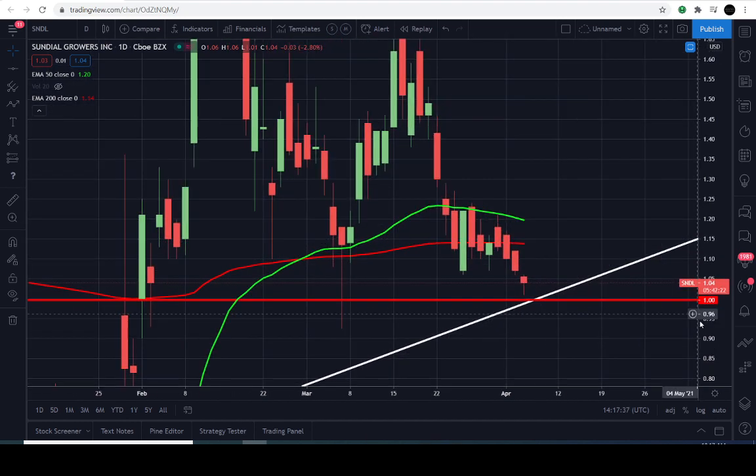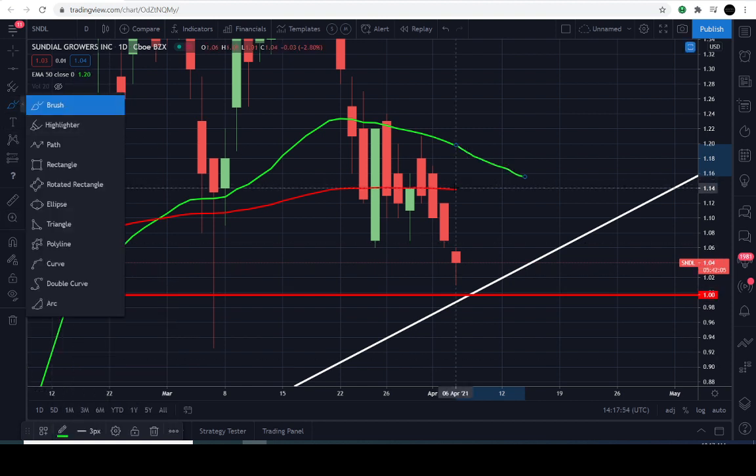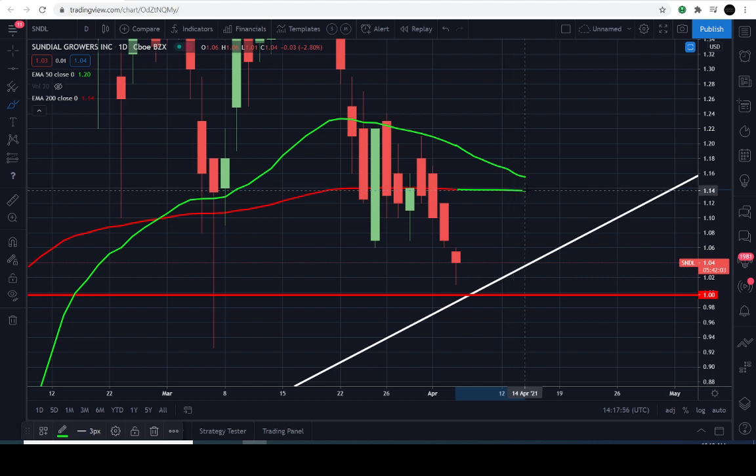Sometimes I've actually seen this before, where the 50 starts to cross down below the 200 moving average, and then it's a fake out. It starts to go down, and then it acts as if it's going to cross with the 200, and then it's an actual fake out. I'm not justifying anything, guys. If SNDL goes to 0, I'm fine. I'm okay with that.